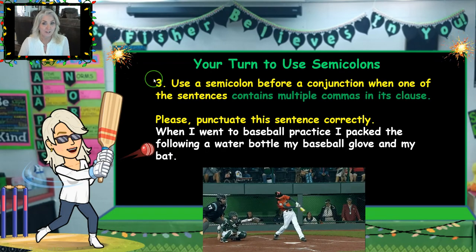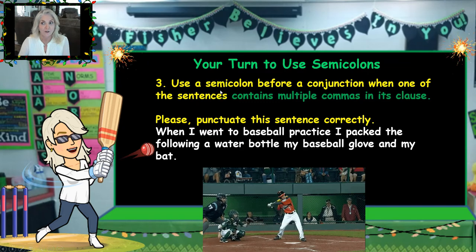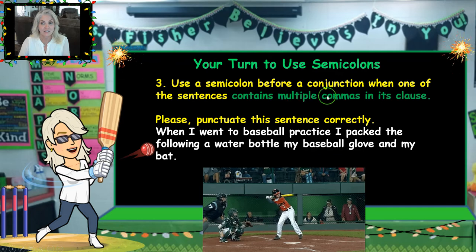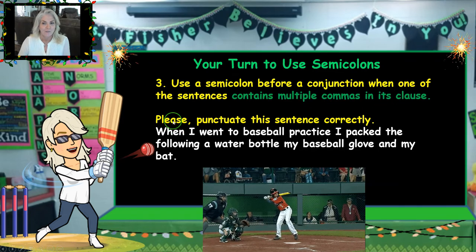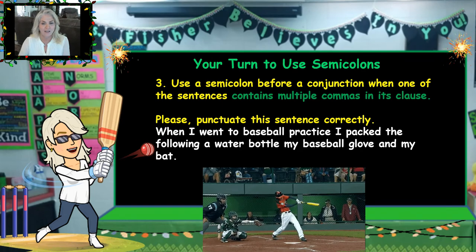Number 3, the third rule. Use a semicolon before a conjunction when one of the sentences contains multiple commas in its clause. Please punctuate this sentence correctly. When I went to baseball practice, I packed the following: a water bottle, my baseball glove, and my bat. How do you punctuate that one?